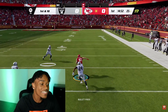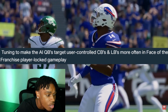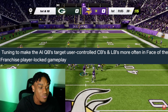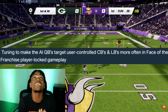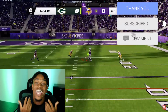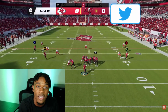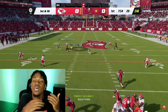So the first thing that they changed with Face of the Franchise is set right here: tuning to make AI quarterbacks target user-controlled cornerbacks and linebackers more often in Face of the Franchise player lock gameplay. Thank God, EA. Thank God these dudes actually changed this, because everybody and their mama has been having a linebacker build or cornerback build, and they just haven't been getting thrown at. Some people have, but a lot of people haven't.